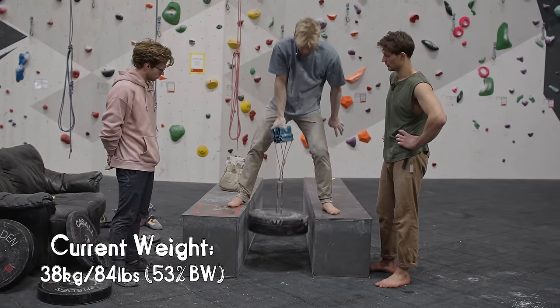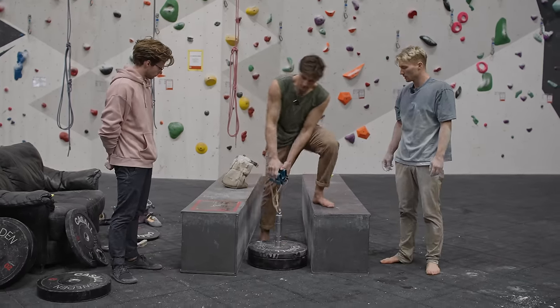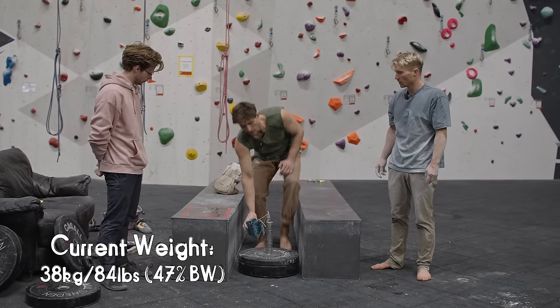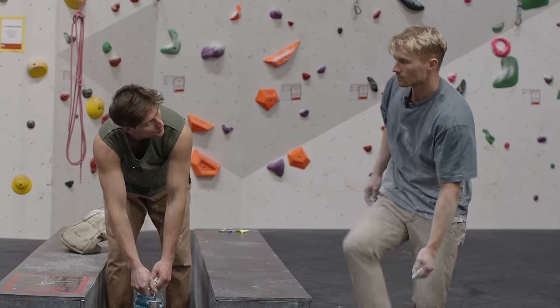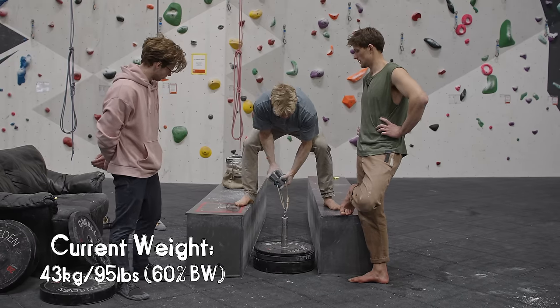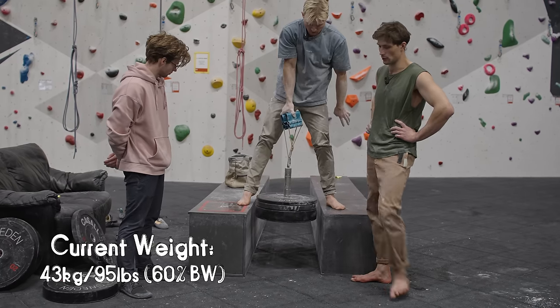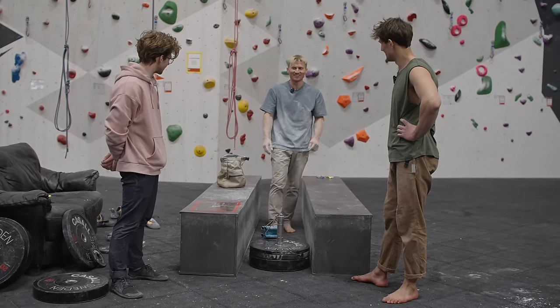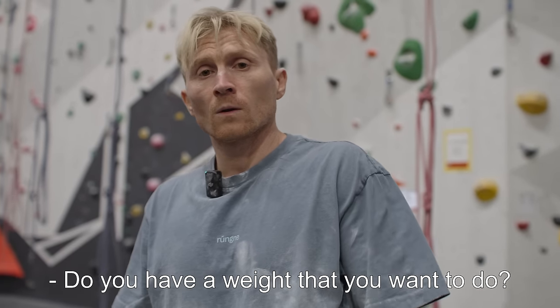Oh, so strong, dude. Yeah. And this should start to get hard at this level, I would say. It doesn't look hard for you either, though. But I mean, since I've done it, I think I'm more comfortable with the lift. Yeah. All right, come on. Yeah, dude. Damn. Disgusting, but good. Disgusting, but good. Yeah. Do you have a weight you want to do?